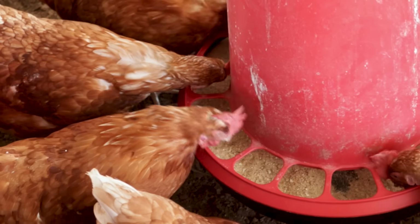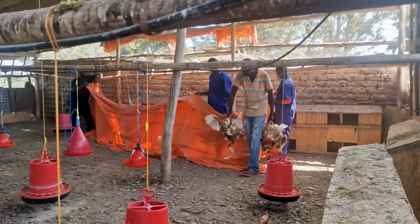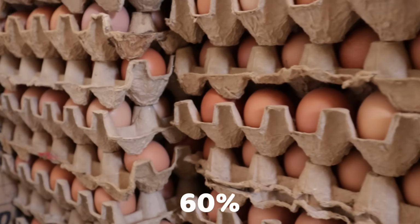Considering you have to get rid of the flock at 30 weeks, you have fed them for 30 weeks, you've invested too much money, you barely got back anything, and you have to get rid of it. Or you're thinking to yourself, should I keep it until the 80th week? But it doesn't make sense to keep your flock until 80 weeks if it's only producing, let's say, at 60%, 55%, even 65%. It just doesn't make sense. So it's way more risky.